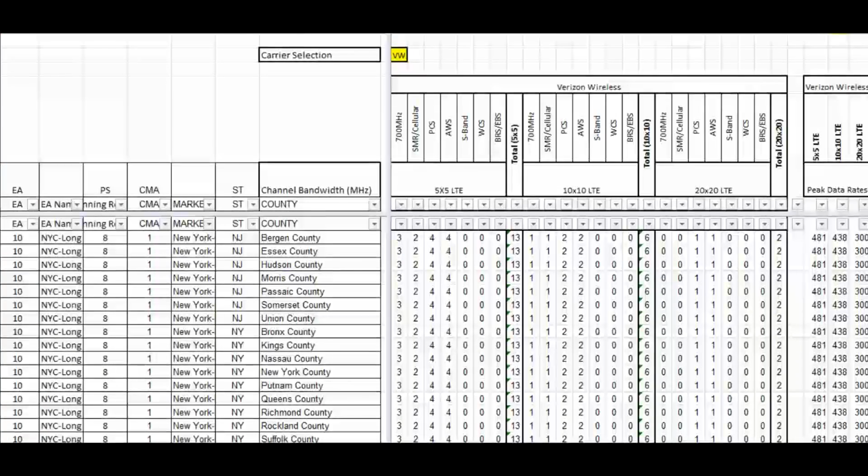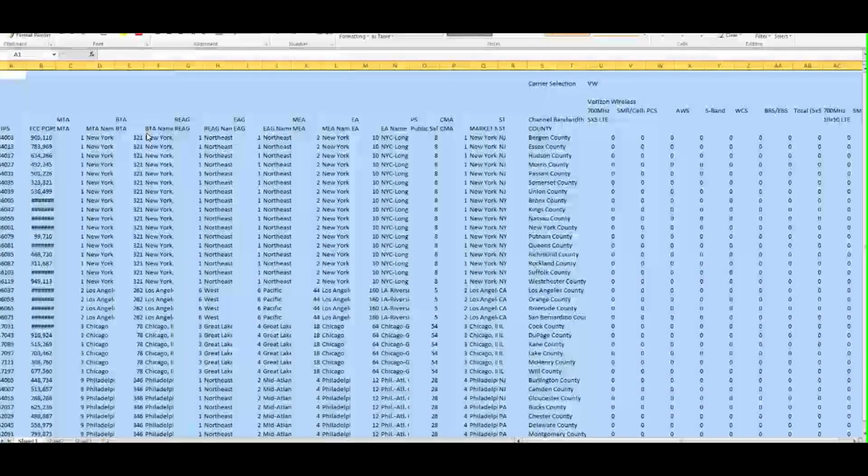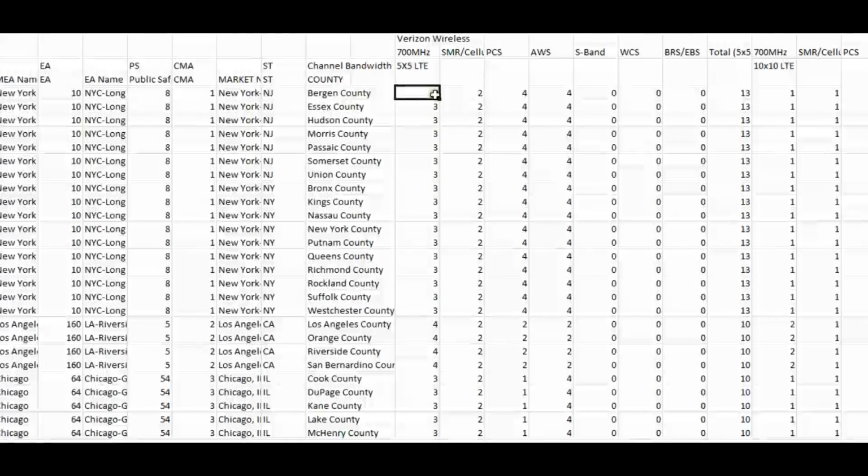The last worksheet details the number of LTE channels for the selected carrier, Verizon, by LTE band configuration, 5x5, 10x10, 20x20, and by spectrum band. Any of this worksheet data can be copied and pasted into a new worksheet to perform additional analysis or to create geographic maps. In this case, we are modifying Verizon's LTE channel counts to eliminate counting Verizon's cellular and PCS spectrum in their LTE channel counts.